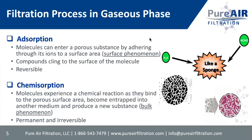Let's talk a minute about these words adsorption and chemisorption. Adsorption is really much more of a surface phenomenon. So it's important that we have a high surface area on our media so that the gases that we want to remove are taken out and completely removed. But that reaction is actually reversible if there was extremely high temperature or pressure or even exposure to some moisture. Those bad molecules, if you will, can be removed and come back out and outgas into the airflow.